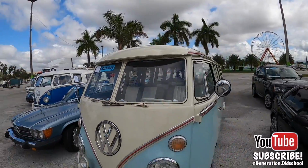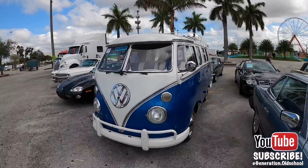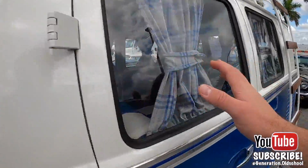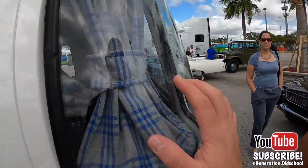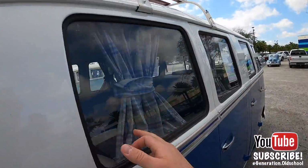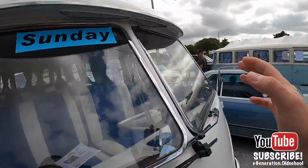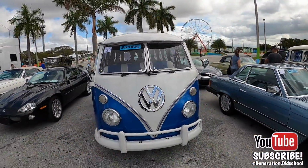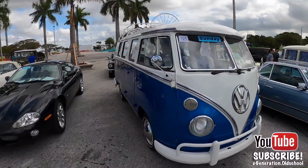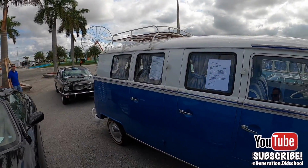15 windows, I believe, if I didn't count wrong. Another one over here. So when you count the windows, this is one window, 2, 3, 4, 5, 6, 7, 8, 9, 10, 11, 12, and 13 window bus. These cars continue to go up and up in price, man. I would love to get my hand in one of these.